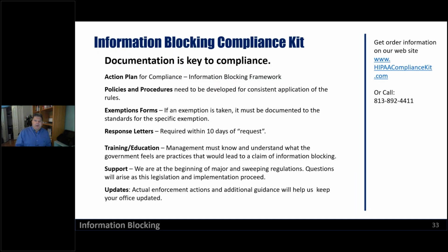So we have put together the information blocking compliance kit. Again, documentation, just like with HIPAA, is your key to compliance. Our kit will have a full action plan, full set of policies and procedures, again, outside of HIPAA, but specifically for information blocking. We've been building those, and believe me, they are very detailed. So you're definitely going to want to have these because there's just an awful lot of information.